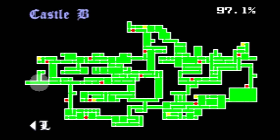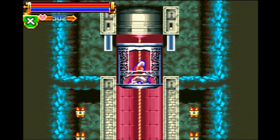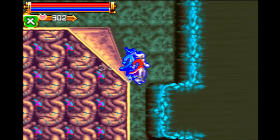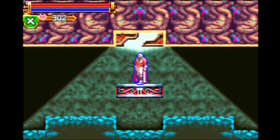I guess it's time to head to the last area. Alright, so outside of this place just being a straight shot-for-shot remake of the center area of Symphony of the Night, it houses the final fights of the game. Really, why do they keep doing this, man? Yikes. Anyway, with this we get multiple endings.